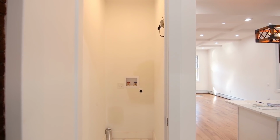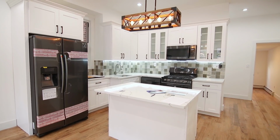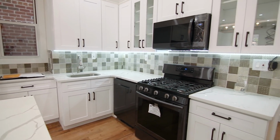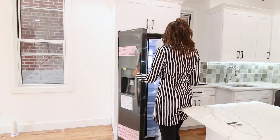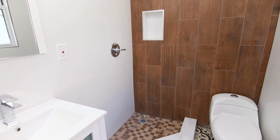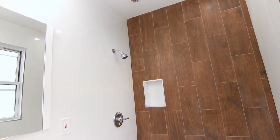It also has a washer dryer hookup. And then let's head to the kitchen. It has that big range stove that I love, even though I'm not gonna be doing too much on it, and a huge refrigerator. This is the second bathroom in the house. So you have the one bathroom that's upstairs that you can share, or you can just use it as a master. And then everyone else can come down here and use this second bathroom.